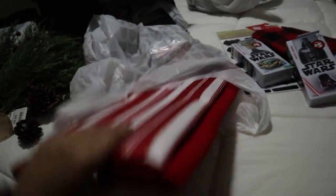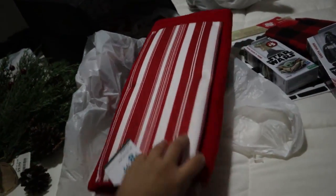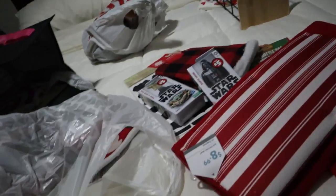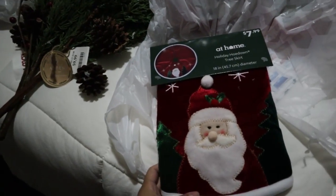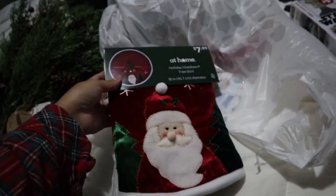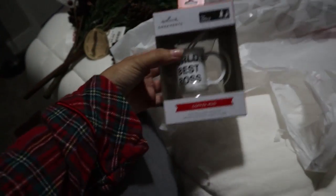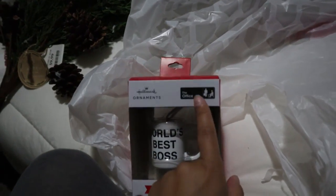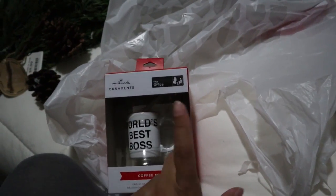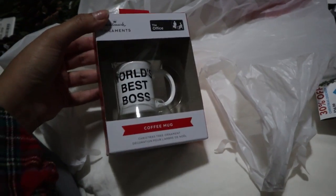From At Home, I got several things. I got this dish mat. It has two, this one's smaller and the other one's bigger, for $8.99. I got this cute tree skirt. This one's $8, but of course this one has more detail and it's way cuter, so that's why it is a little more pricey. I also got this for my boss. She loves The Office. She even has this up in her office. It's really cool. That's how you know she's a cool boss. So I got her this ornament mug that says World's Best Boss.